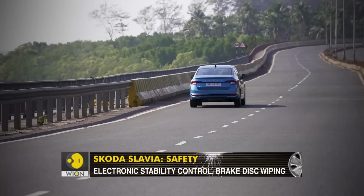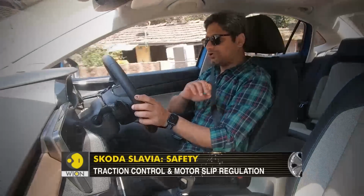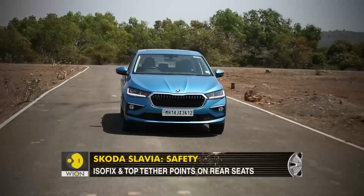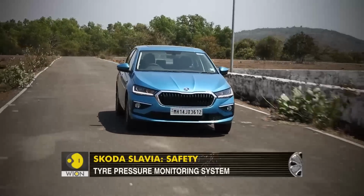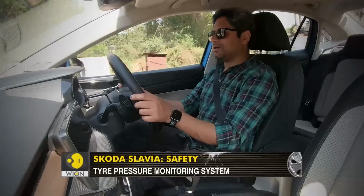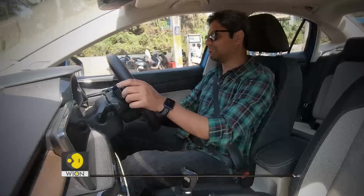In fact, if you drive it over any patchy surface or broken roads, it's pretty all right, especially when it gains pace and goes over some very bad roads. It absorbs them in a more confident way than it does at slow speeds, but it is definitely going to give you a suggestion of the fact that you drove over something quite bad.